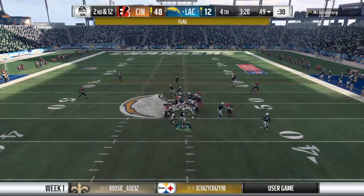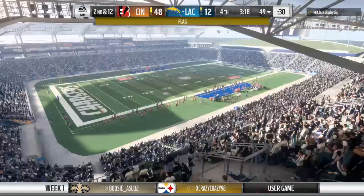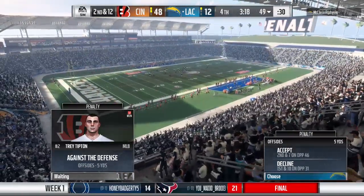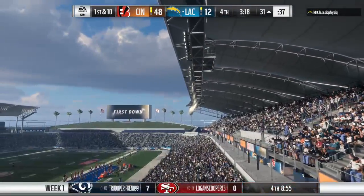Flag comes in. This might be a free play. That's complete to White. And he takes this one down all the way near the 30. So, of course, they declined that there. They knew they had the free play. They got great yardage out of it.